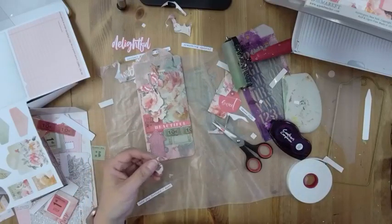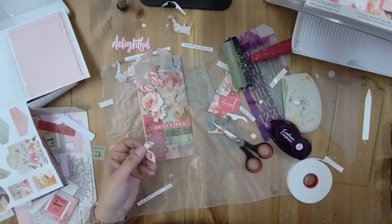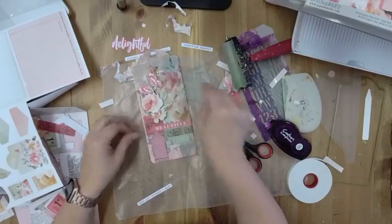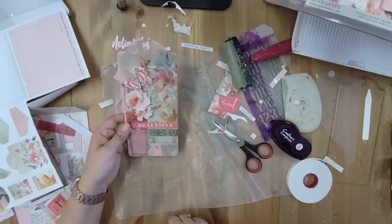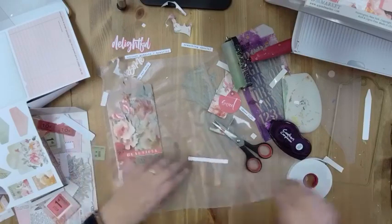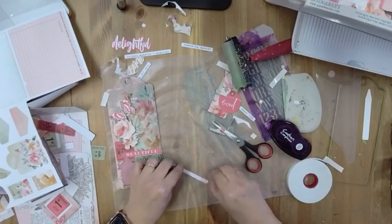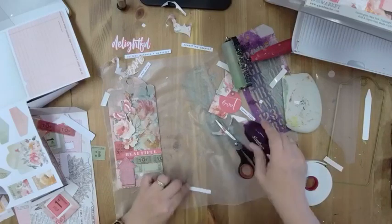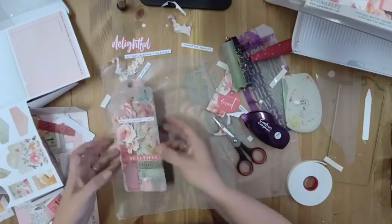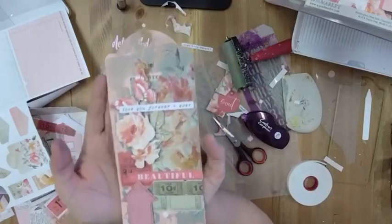Yeah. This is coming together. That's what I like. There. Sweet. There you go. So I'm hoping you can see this and the colors that are in it.